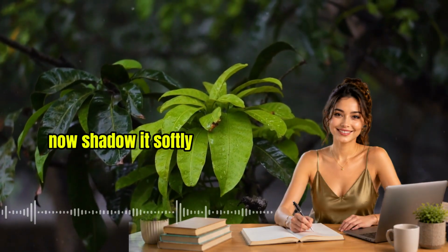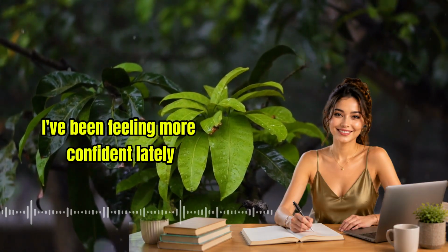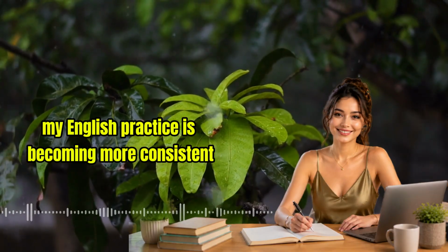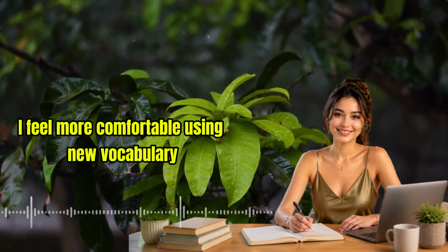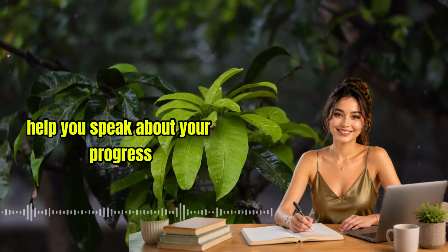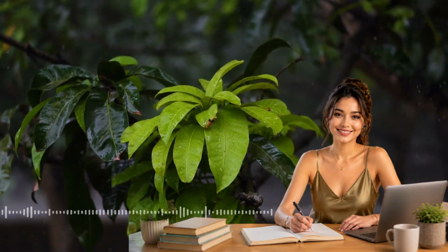Now shadow it softly. I've been feeling more confident lately. My English practice is becoming more consistent. I feel more comfortable using new vocabulary. These emotional sentences help you speak about your progress honestly and fluently.